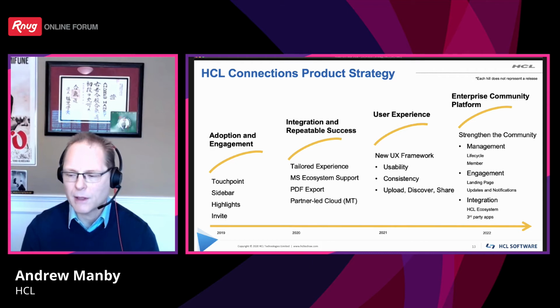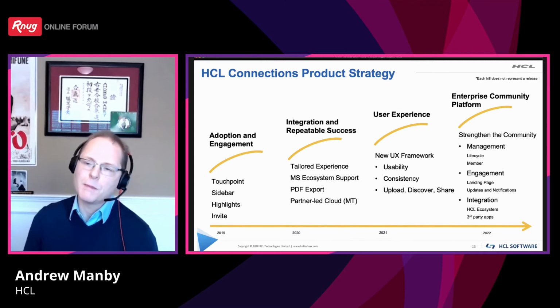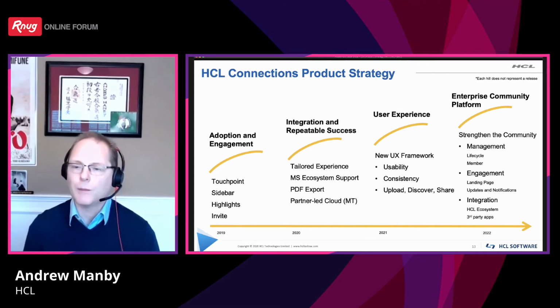It's really about finding and connecting those experts, and really enabling organizations to better communicate with all of their constituencies. So you'll see us continuing to invest in the platform, but specifically in 3 areas that help to do a couple of things around the community. It's really strengthening the community from the point of view of management, really the life cycle of the community itself, and also improving how we manage members.